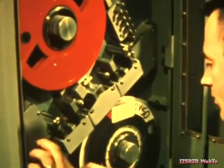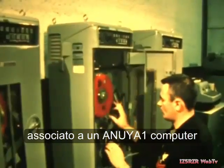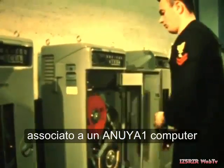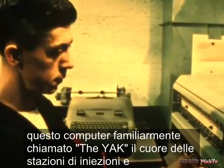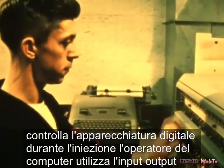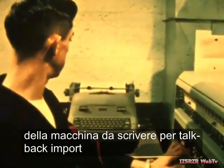To protect the original tape, a work copy is immediately made on the data processing equipment associated with the ANUYK1 computer. This computer, familiarly called the YUK, is the heart of the injection station, controlling the digital equipment during injection. The operator and the computer use an input-output typewriter to talk back and forth.